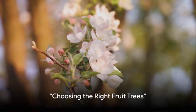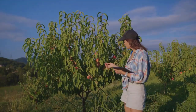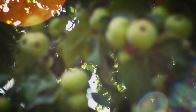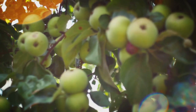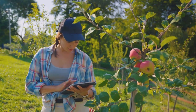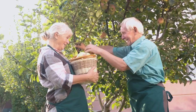The first step in creating your edible landscape is choosing the right fruit trees. It's crucial to select trees that suit your climate and soil type, as well as satisfy your taste buds. A few popular choices include the crisp apple, the sweet cherry, and the versatile plum tree. Each offers unique flavors and brings a distinct charm to your garden, so take your time to research and choose wisely. Remember, the right tree can turn your garden from simply beautiful to bountiful.